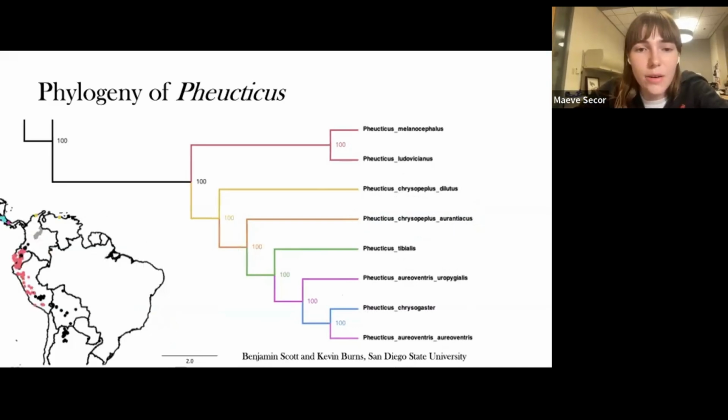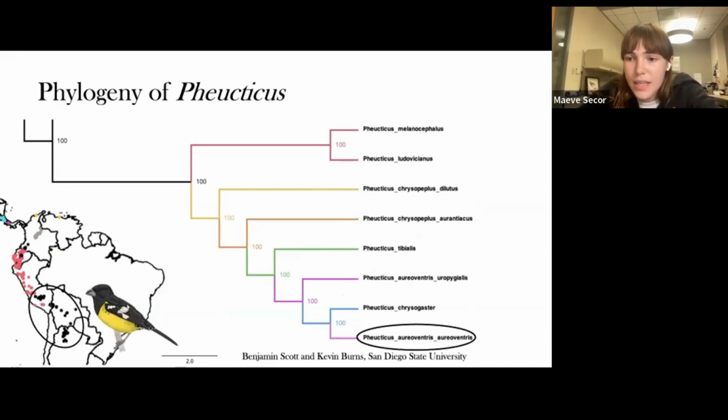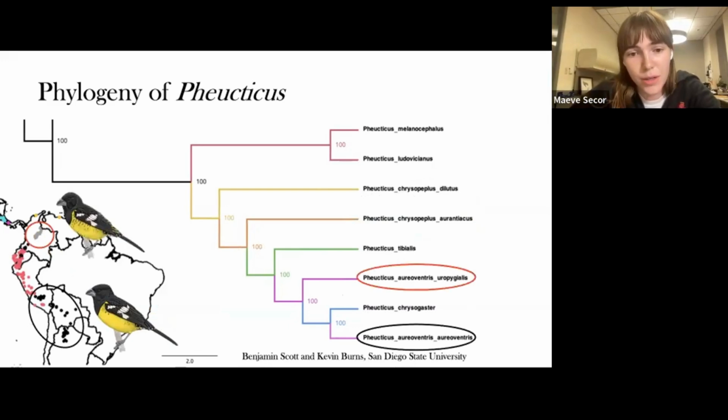We can also look down in South America at the black-backed grosbeak subspecies and notice a similar kind of story with these 2 subspecies that are currently listed as sister, again, are not monophyletic. So this subspecies arioventris is not monophyletic with Europygialis, meaning similar to the yellow grosbeak, that this group could also comprise 2 unique species, and that one of these subspecies might need to be elevated to species level.